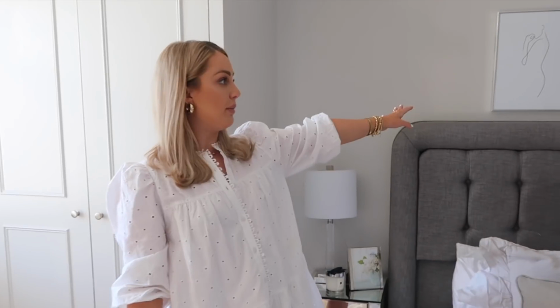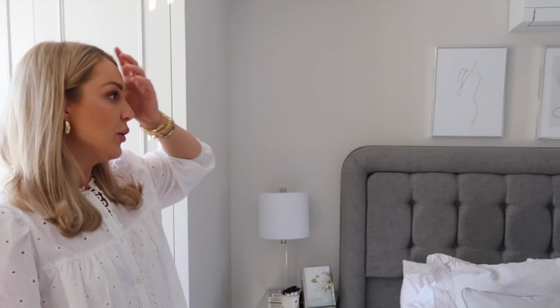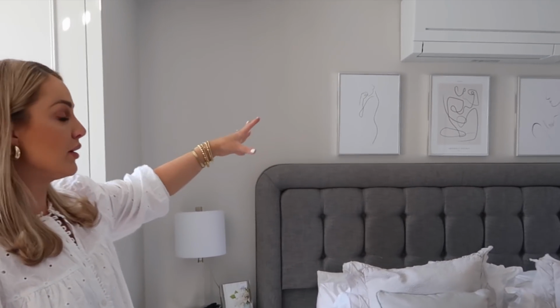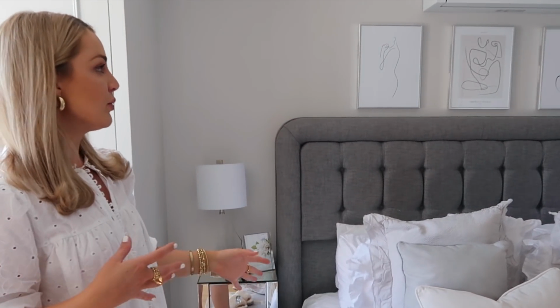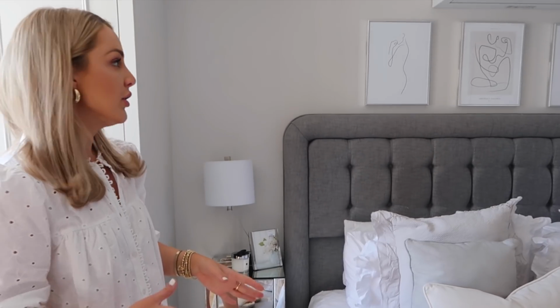And then above the bed we have some more Desenio prints, which we both love because again it brings in the cream and the white and the black, which matches with this colour scheme of the room. And we just went for abstract figures, which adds a little bit of art to the room and a personal touch.